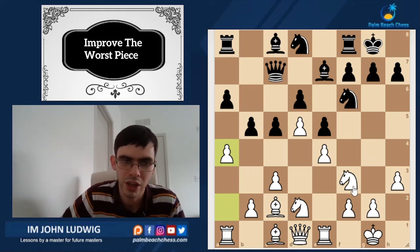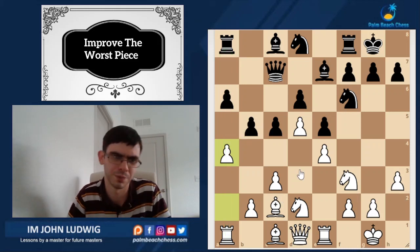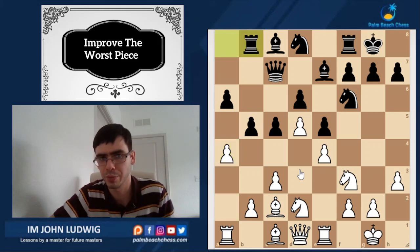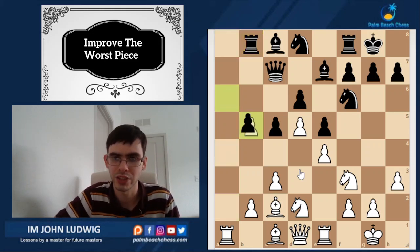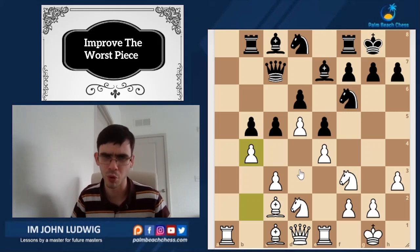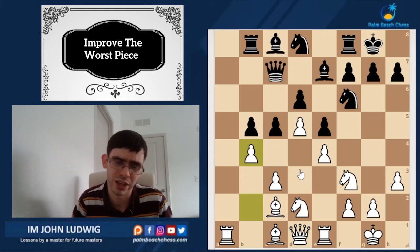So a4 immediately, try to make use of this pin on the a-file, maybe go a takes b5, is just very effective. So to meet the threat of a takes b5, Unzicker plays rook to b8. Now he just takes b4. And this is just an awesome move from Karpov, a very important idea, honestly, in the Ruy Lopez from the white side.